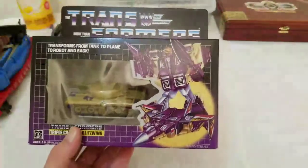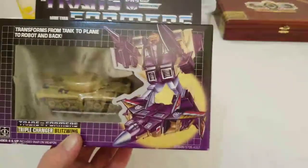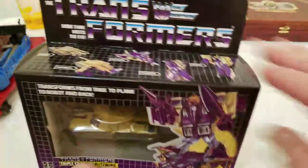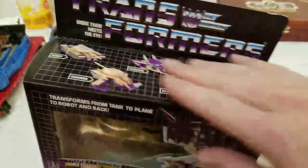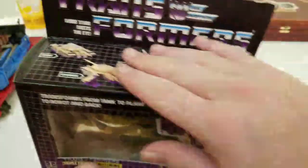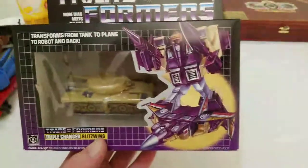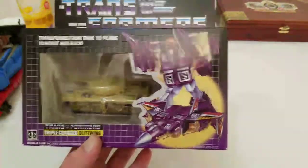For starters, the coloring of the box. It doesn't have that nice sheen feel, like listen to this, right? It shouldn't sound like that. It's missing the sheen covering on it, and also the coloring is off on the box.